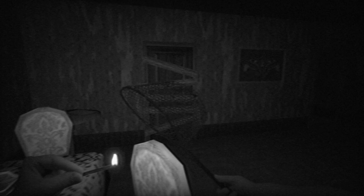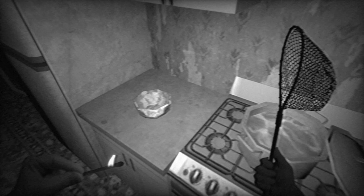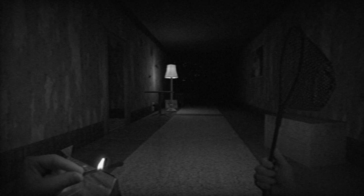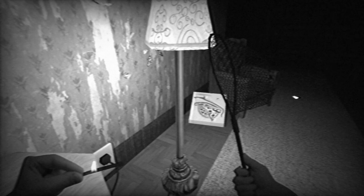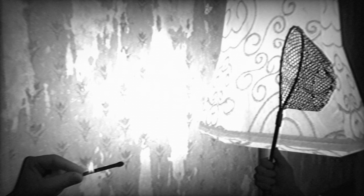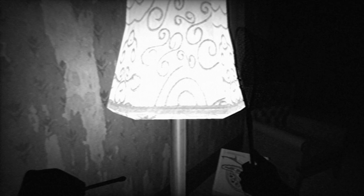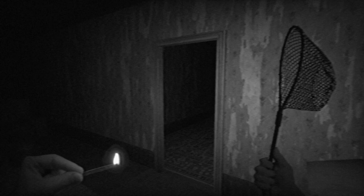Why is that door boarded up? No rest. Wait, what? I can cook? Really? There's a shit ton of moths. This is not what I thought it was gonna be. I thought it was going to be kind of a creepy game where the name didn't really mean what it meant, you know? Damn, this guy is sloppy. There's pizza shit everywhere. Goddamn. This dude never cleans up.